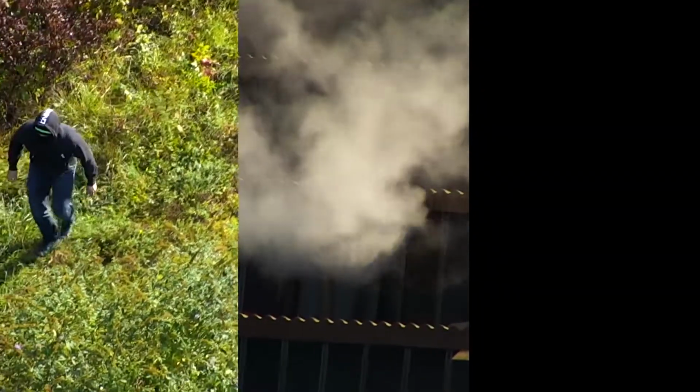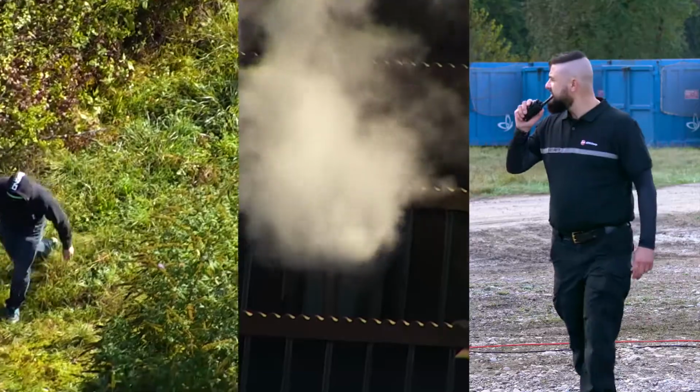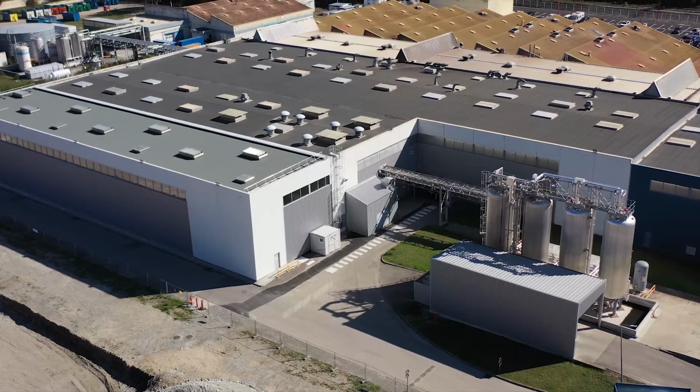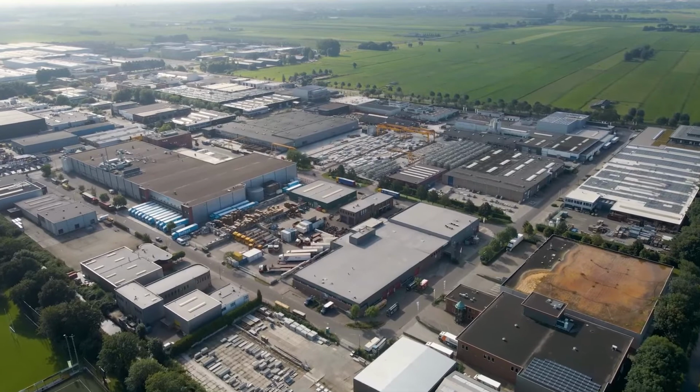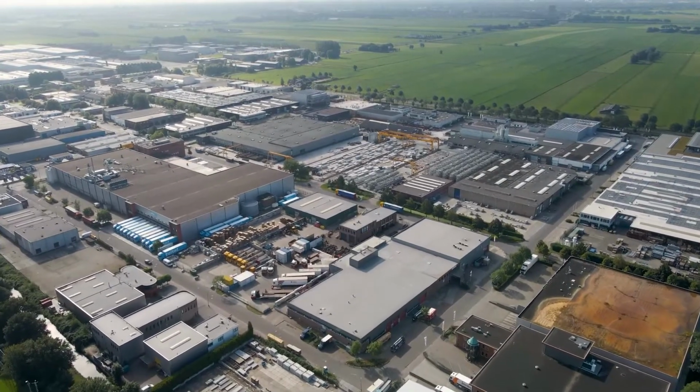ISS Spotter Automatic enables both quick assessment of situations and controlled reactions. Convenient and easy to handle, it will assist the security officer whatever the circumstances. ISS Spotter Automatic, an alternative viewpoint for optimal security.